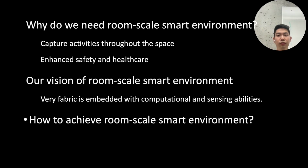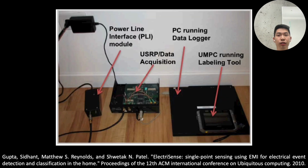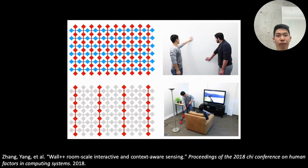But how to achieve a room-scale smart environment? Current ad hoc solutions, for example, ElectriSense, install sensors on power outlets, utilizing electromagnetic interference in power lines to identify appliances. Similarly, Wall++ utilizes painted antennas and sensors on walls to capture airborne EMI signals, enabling the detection and localization of appliances.